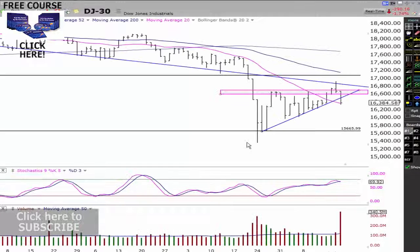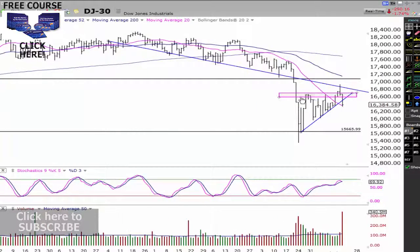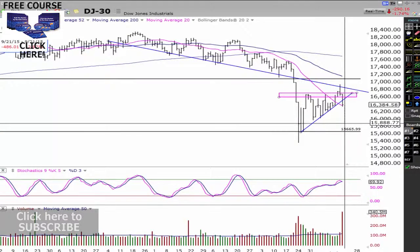Looking at the Dow Jones, we can see the same thing. It's broken out of its pattern as well. That whole level through there was a strong area of resistance. It broke through, came down, and closed there. And now it looks like we could spend a bit of time going to the downside.